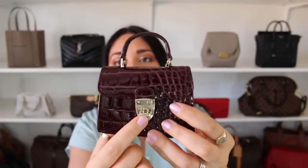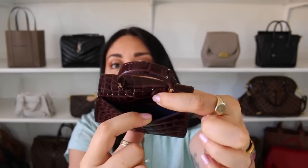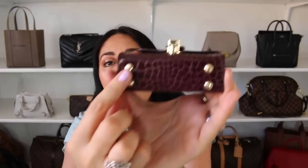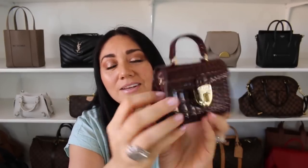So on the front side, you have the turn lock closure here. On the back, it also has a little pocket. Look at that. It has feet along the bottom as well. And the feet have little A's, and the top handle. And then you also have these little rings on the side, because this bag, as I said, is featured on their website as a bag charm.